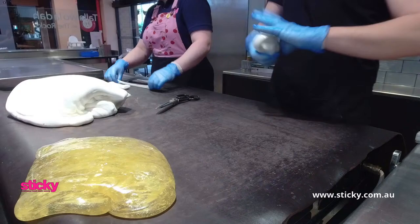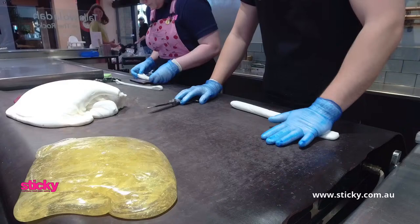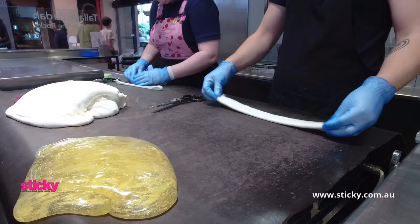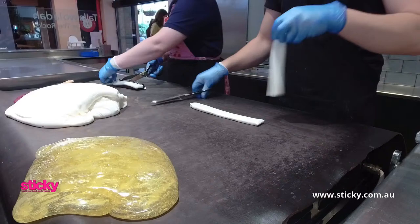Can you please tell me your guys' best-selling candy? Probably the fruit mix, generally speaking. Of the individual flavours, watermelon, passion fruit, sherbet fizz goes really well. But generally the fruit mix, so the bag of lollies that has 22 different fruits in there, is probably our best-selling product.